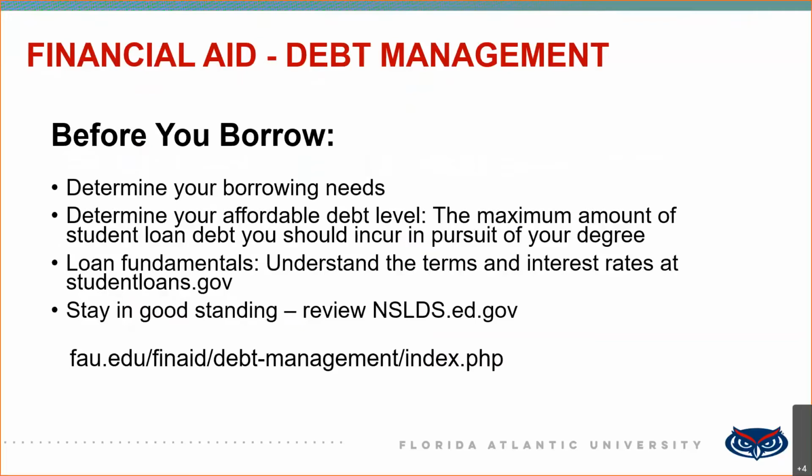So, debt management. Before you borrow, you want to determine how much money you actually need. You don't want to be paying back student loans forever. You do want to see that light at the end of the tunnel. They have a cost of attendance calculator on the financial aid website, and I would encourage you to take a look at that. You can let it know how many credits you plan to take and at what level, and then they'll estimate how much money you would need for that particular semester or academic year. That way you can make an informed decision on how much money you want to borrow if you have to go the student loan route.